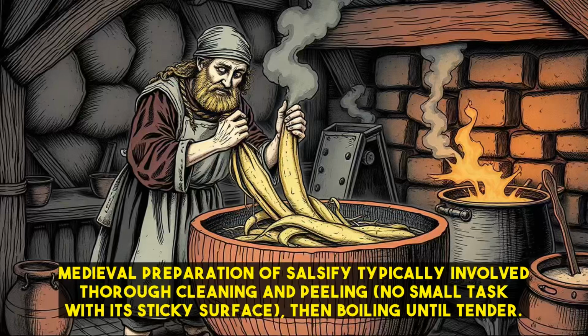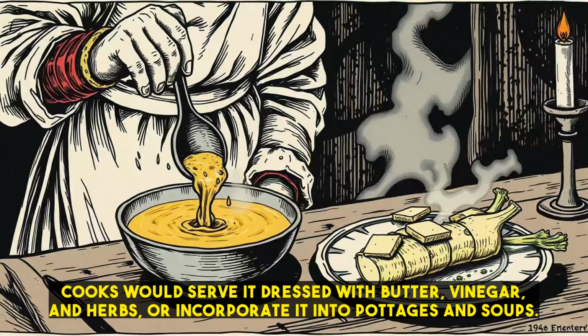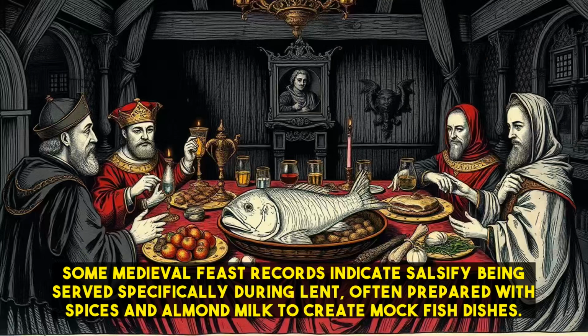Medieval preparation of salsify typically involved thorough cleaning and peeling, no small task with its sticky surface, then boiling until tender. Cooks would serve it dressed with butter, vinegar, and herbs, or incorporate it into pottages and soups. Some medieval feast records indicate salsify being served specifically during Lent, often prepared with spices and almond milk to create mock fish dishes.